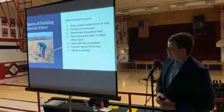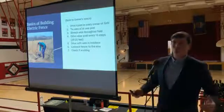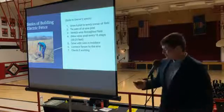And then once all my fence is built, I connect the wire to a fencer, and then I make sure it's working, and I confirm it to the farmer, and the job is complete.